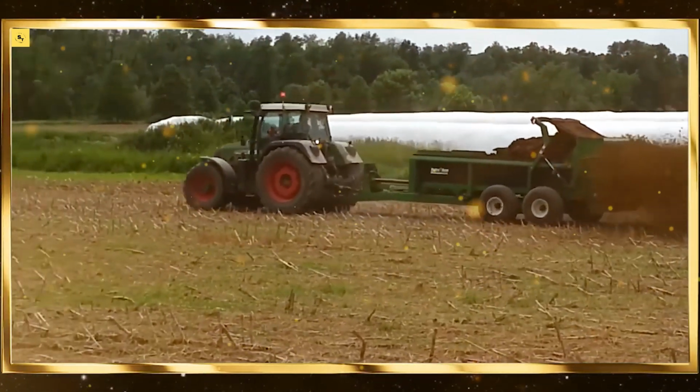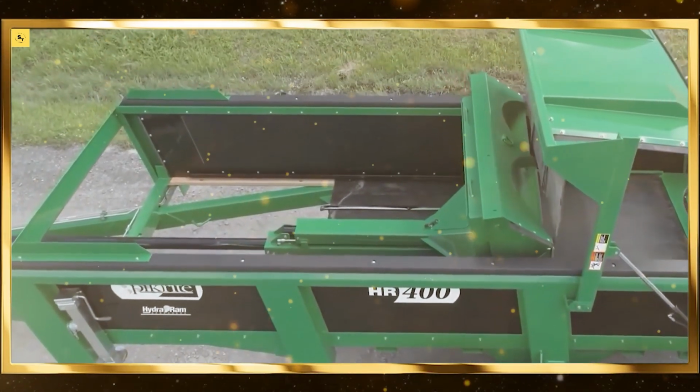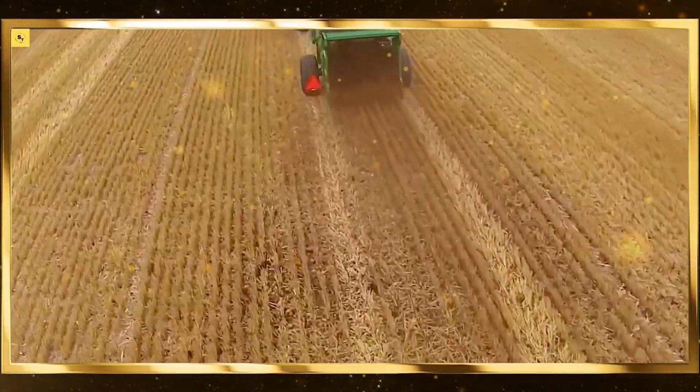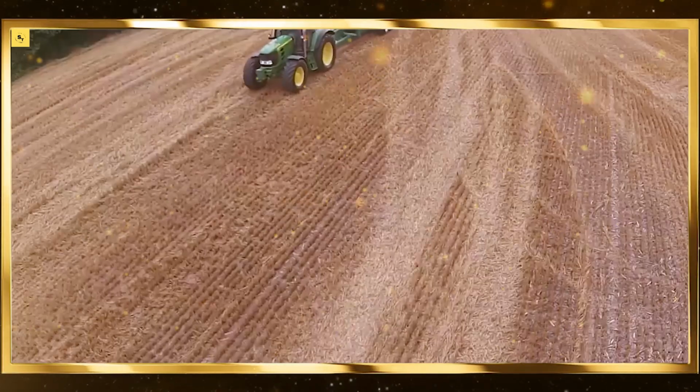Efficiency: powered by advanced technology, it operates efficiently, reducing fuel consumption and increasing productivity in mining and construction. Applications: this excavator is mainly used in open-pit mining operations and large-scale earthworks.